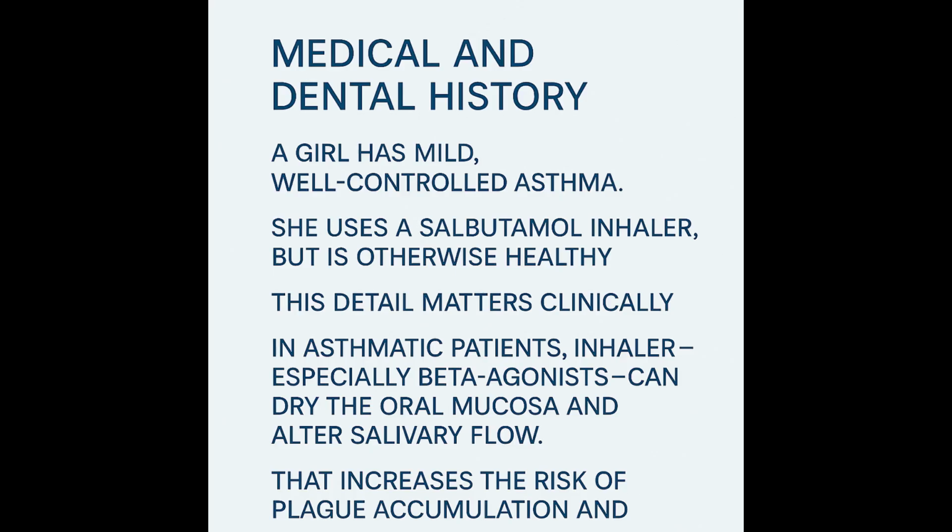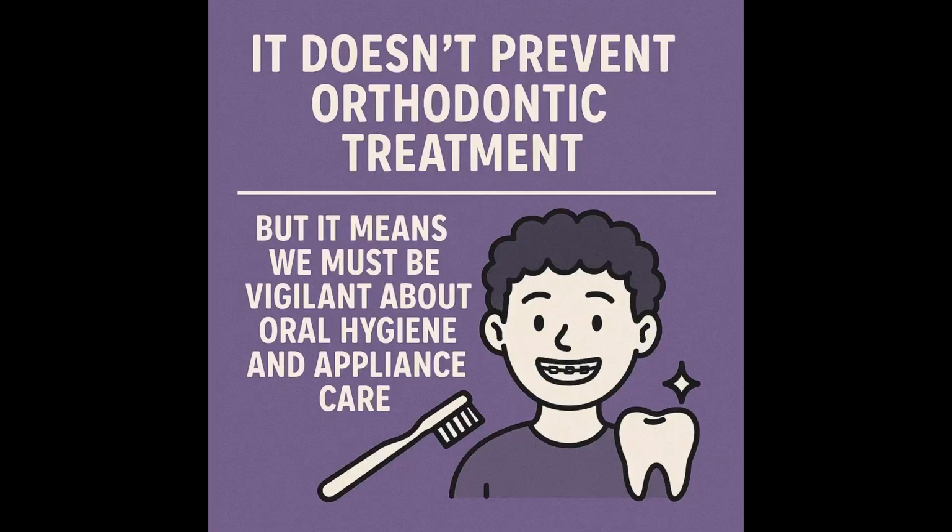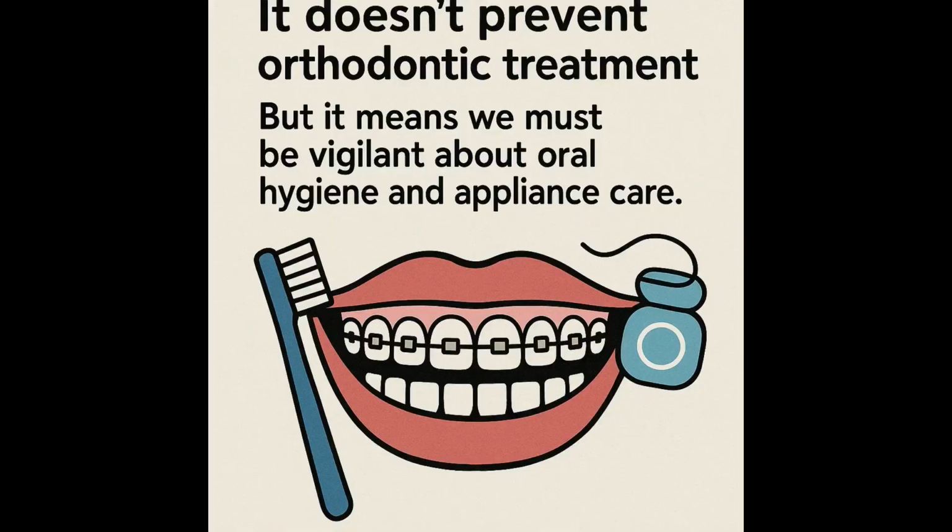Medical and dental history. The girl has mild, well-controlled asthma. She uses a salbutamol inhaler, but is otherwise healthy. This detail matters clinically. In asthmatic patients, inhalers, especially beta agonists, can dry the oral mucosa and alter salivary flow. That increases the risk of plaque accumulation and gingival inflammation. It doesn't prevent orthodontic treatment, but it means we must be vigilant about oral hygiene and appliance care.